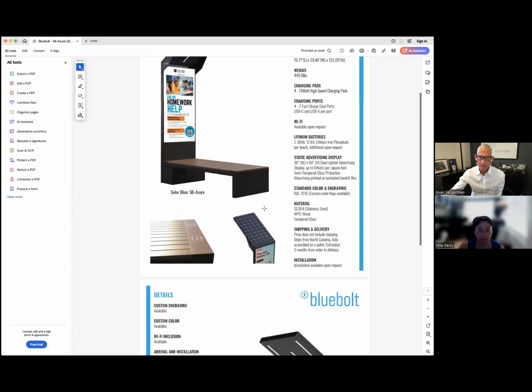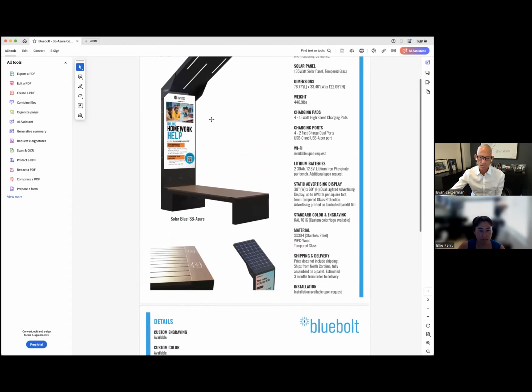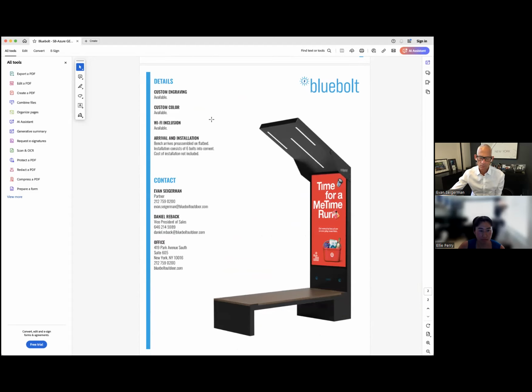We also added strip lighting as opposed to a rectangular box light. We just thought that this was aesthetically pleasing. The storage for the battery, again, for the seamless lines, will be underneath the bench and not on the back of the bench. As well, this bench goes down with 6 bolts.